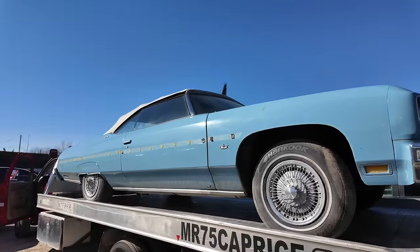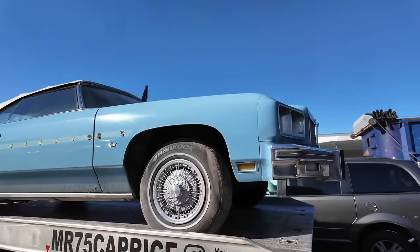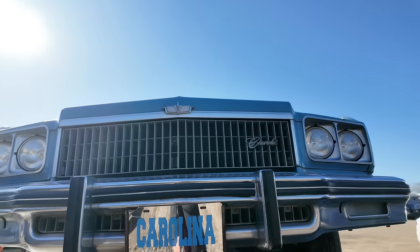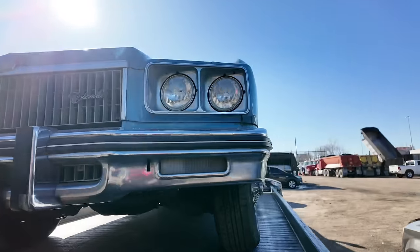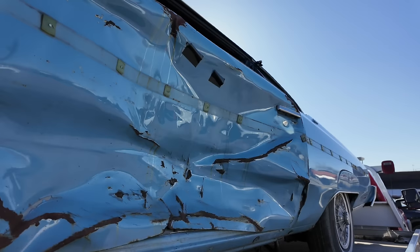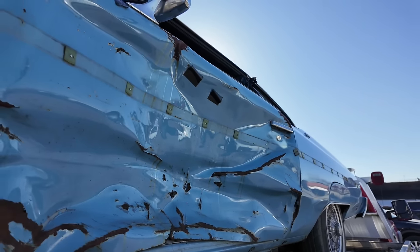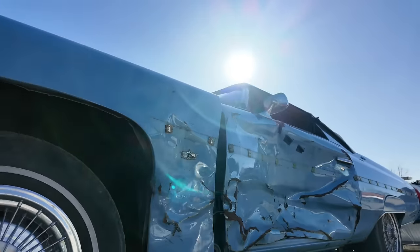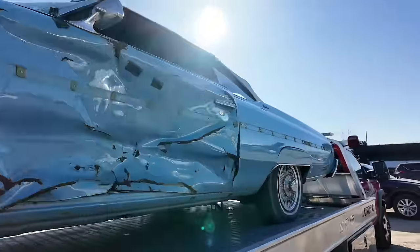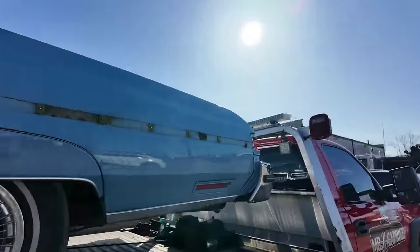Just like that, whoa, sticking out. Gotta pull it more. All y'all gonna be seeing is a 75 in the back. Ooh, and then this scares. Alright, gang, let me strap it down. We got about a 40 minute drive.